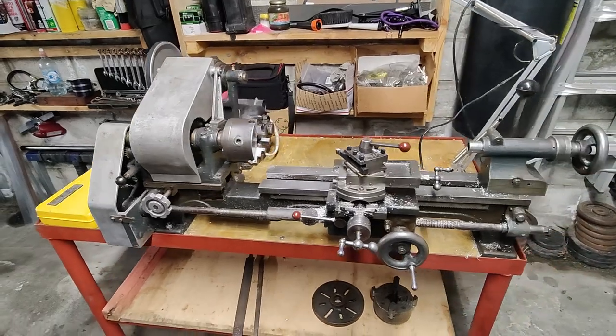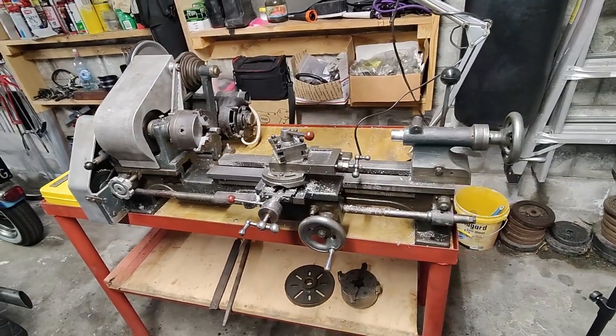I'm just like, what? Of course I want it. So that's what we're getting. We're getting a lathe. A metal lathe.